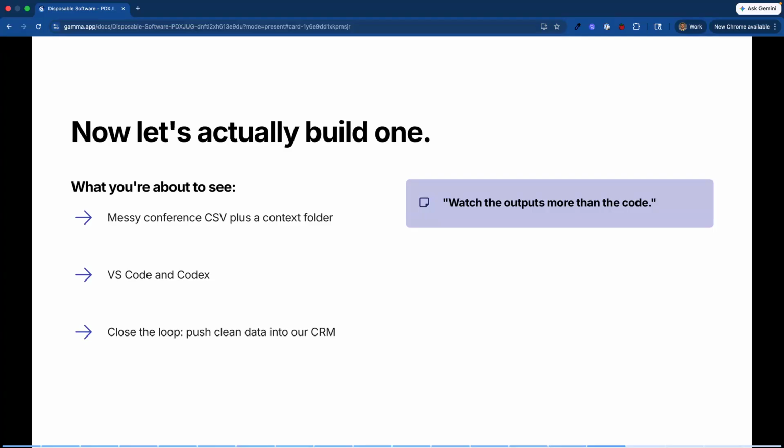And then I'll also put together some stubs that will push this into our CRM. We'll probably not build that out all the way, but I want to show you that when you build something like this, it can be useful, and then you can have it plug into your more solid systems at the end of the day.